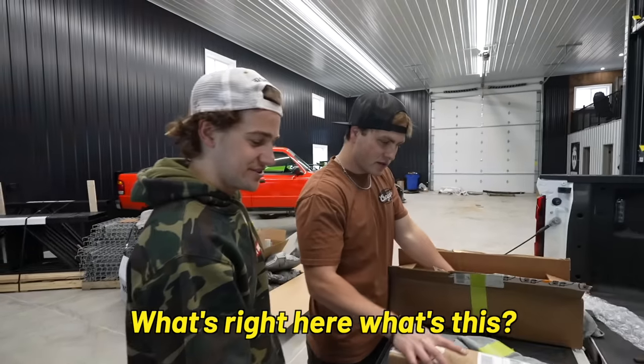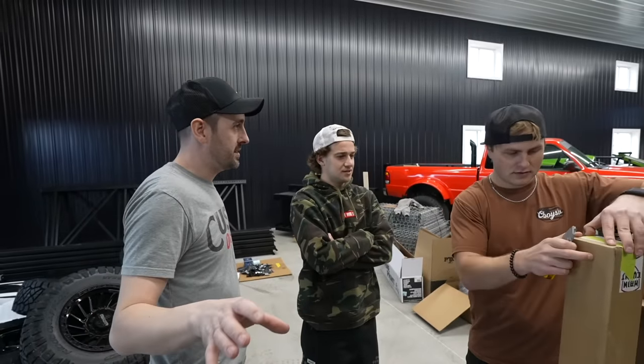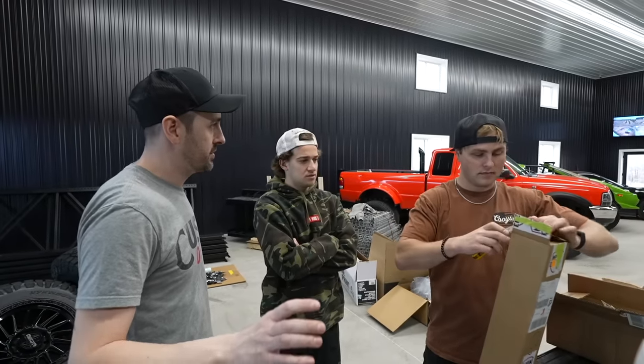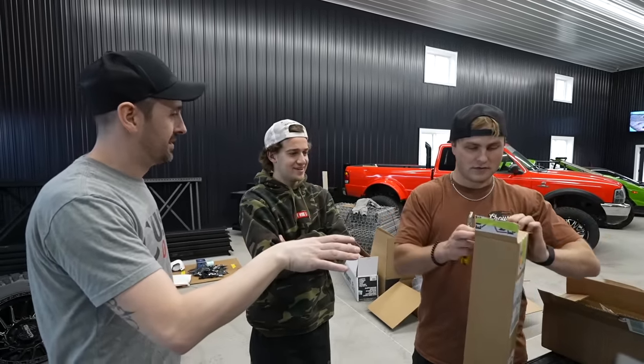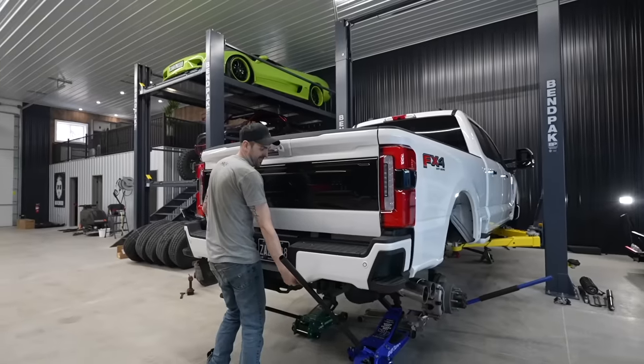What's right here? What's this? So Ben doesn't even know about these. What is this here? What do we got here? So we're talking about painting the 6.7 Power Stroke badges on the side. But they're just gaudy. So I got something to replace those. Hopefully you like it. No way. That is sick.